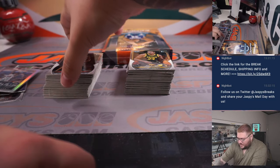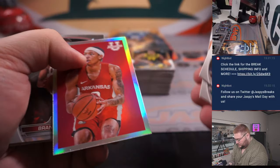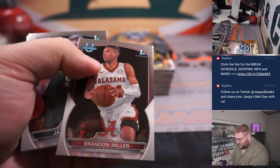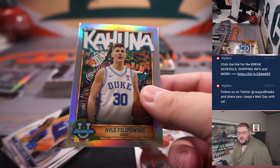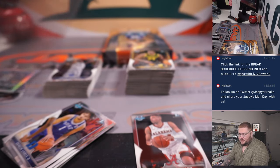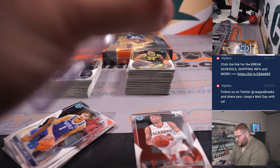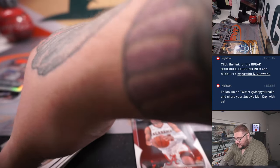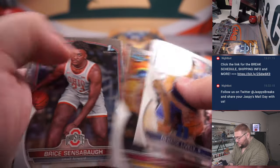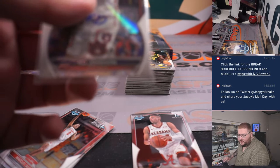All right, box three, second half of this four box break. Let's get it. Another Brandon Miller. And a big kahuna, nice. Kyle Filipowski. For Spot K and Daniel Smith. We've seen a few big kahunas in cases, so let's see if we can get one either here, these last two boxes, or another one a little later. Another one for K. KD Johnson, first auto of this box. One more for Daniel.